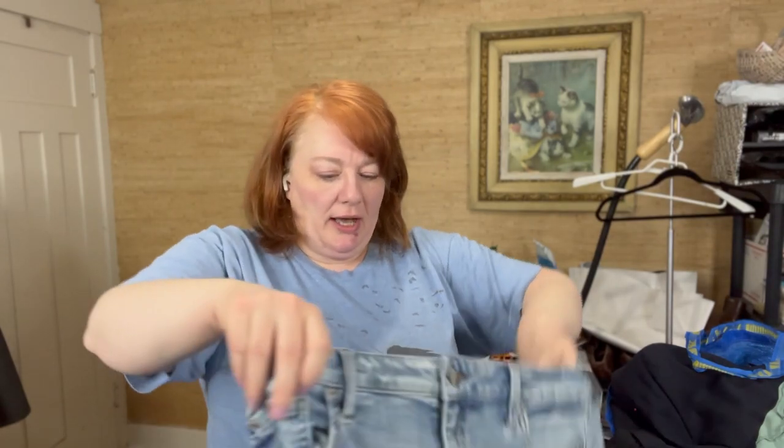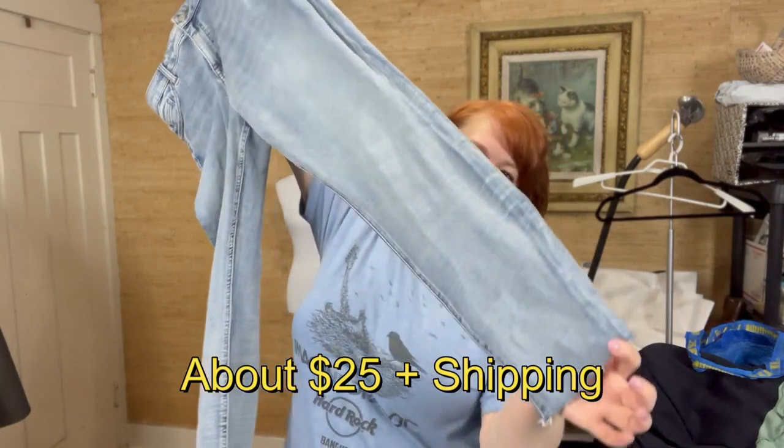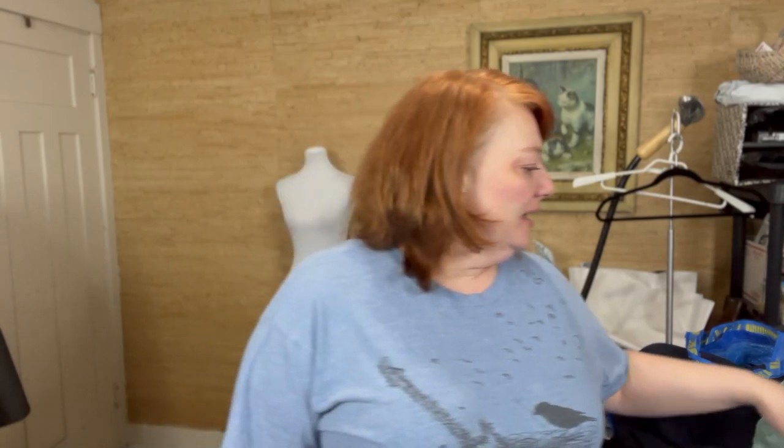Okay. So this is Pistola, and this is size 32. So this is a good size. And they are skinny, but they've been cut off at the bottom. I still wear skinny. I know many people that still wear skinny, so I'm still picking up skinny. I pick up basically all. I will pick up boot cut and flare and skinny all the time because they all rotate. And people will still buy the other styles even if that's not in fashion at the time.